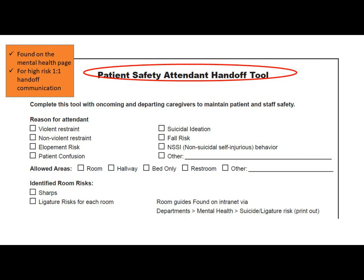It's going to be hard for people to keep track of, well, why does this person need a sitter and what are we doing to keep them safe. So that's where this tool comes in.